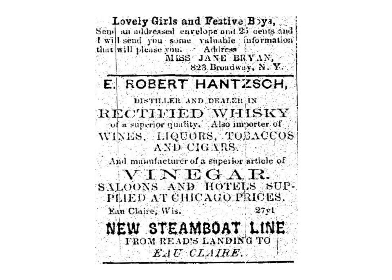Kind of shows the diversity of things he sold: wines, liquors, tobaccos, cigars. But the real interesting feature in his life came in 1862 and his role in the Great Indian Scare.